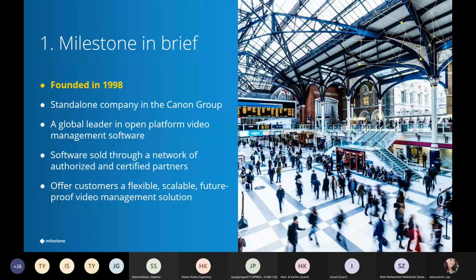Shibil, please. Hello everyone. My name is Shibil Boushibel and I'm Solution Engineer in Milestone. Milestone was founded in 1998 in Copenhagen, Denmark. In 2014, Canon bought Milestone, and since then Milestone acts as a standalone company in the Canon group. Milestone is a global leader in open platform video management, and our software is sold through a network of authorized and certified partners. We do offer our customers a flexible, scalable, and future-proof video management solution.